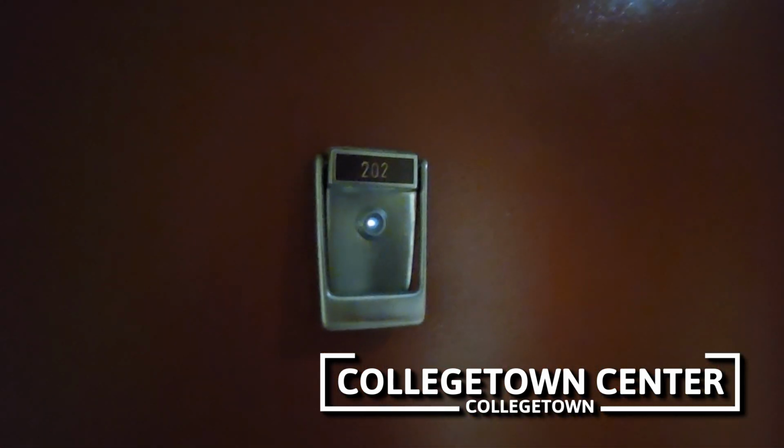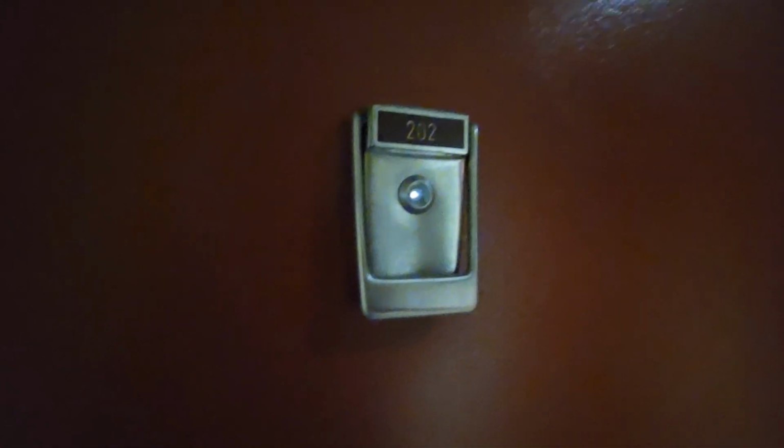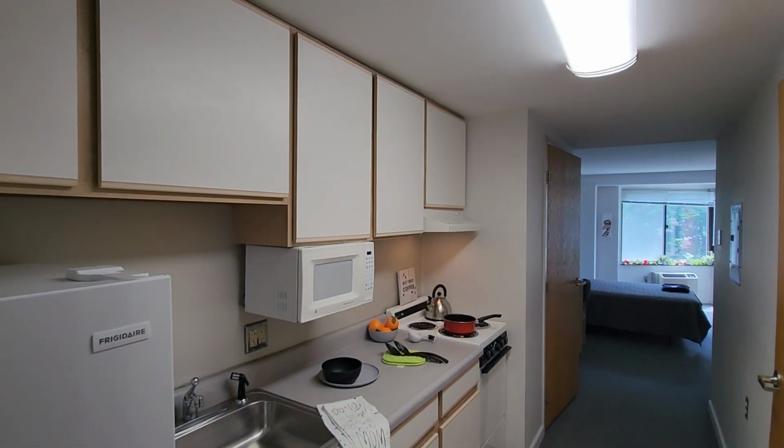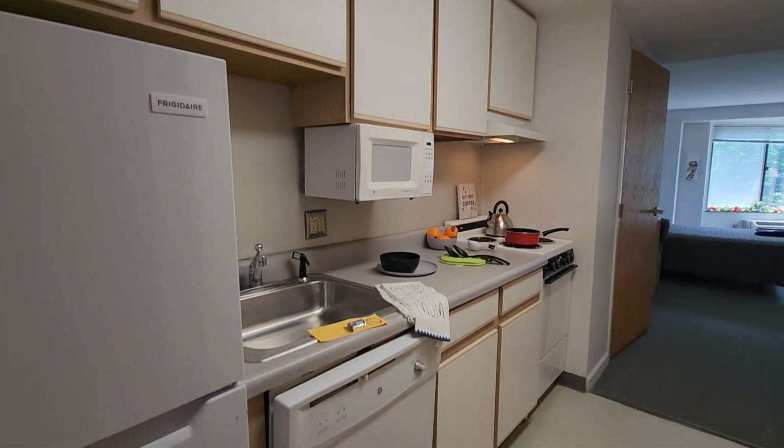We're here at Collegetown Center to take a look at studio apartment 202. Let's go on in and take a look. We're entering through the kitchen like we do in most of the studio apartments here in the building.